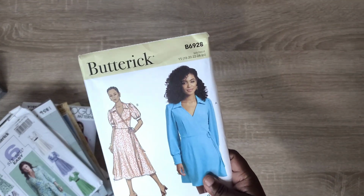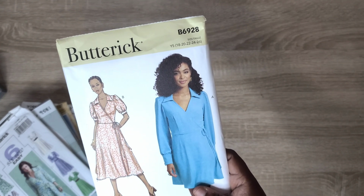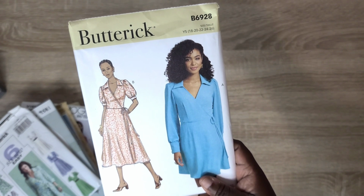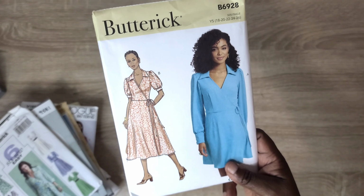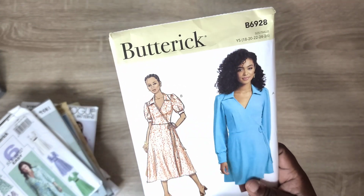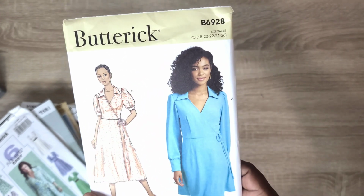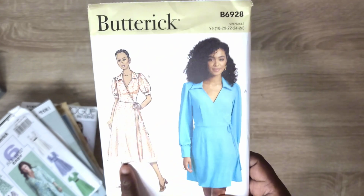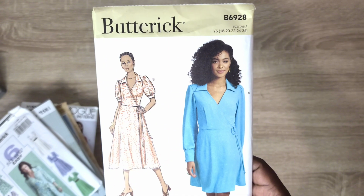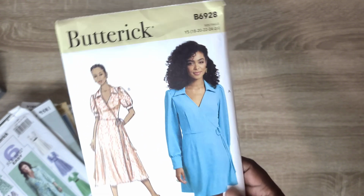And this one also calls for a non-stretch woven. Collar around the neckline, gathered sleeve head, and you do have that long sleeve with the cuff at the end for view A, and for view B, you have your puff sleeve with the cuff at the end, and you still have that collar there. So you do have different skirt lengths as well. This is your knee length, and this is your little longer, almost like a midi length, but not quite. Yeah, really great options there.